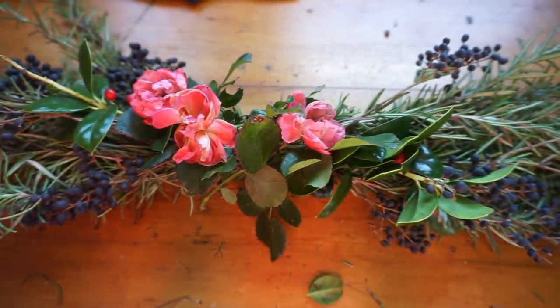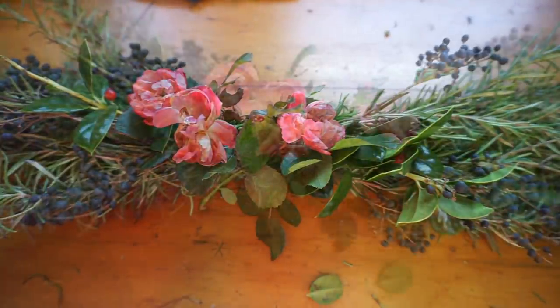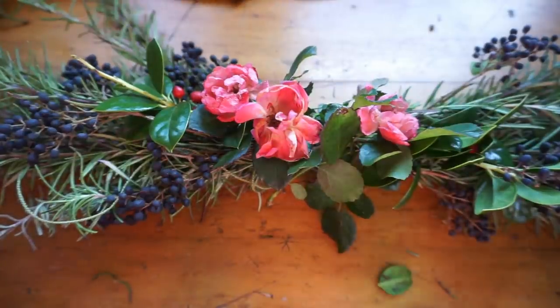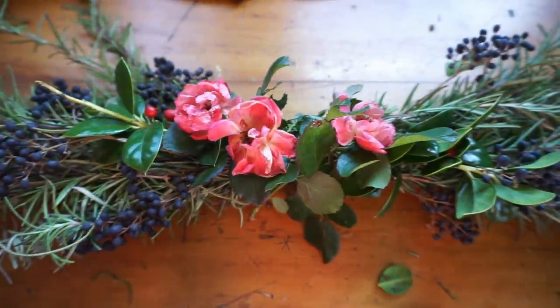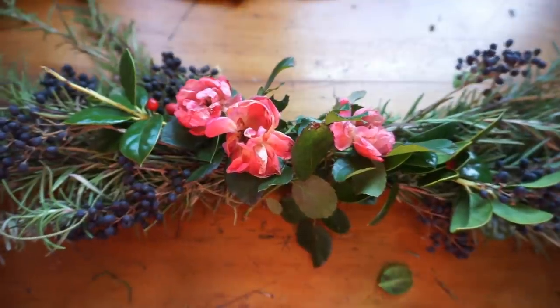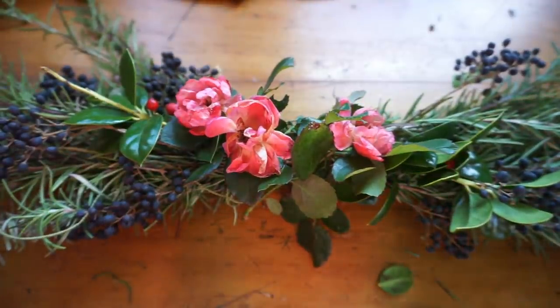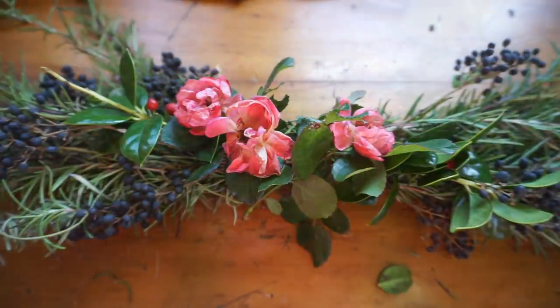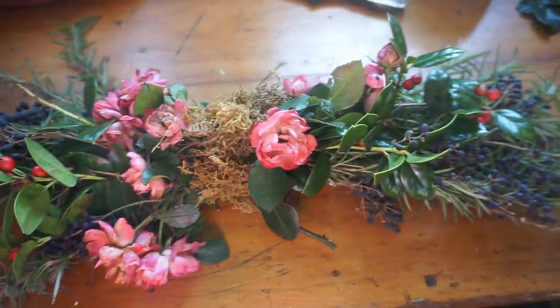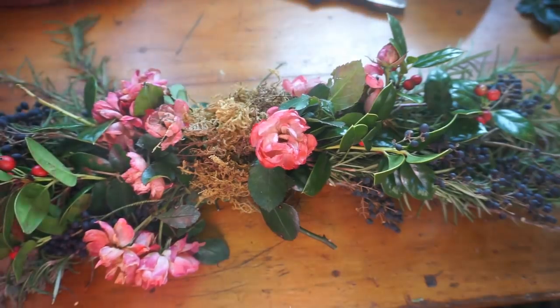Easy, it's just so easy. Just use your imagination and what you have around you. Just by using maybe 4 or 5 different foliage elements that you might have growing right in your yard or in a nearby field, you can make several different creative looks, each one of them very beautiful but unique in its own way, and it's free. And there you have a very simple little swag, with roses, privet, holly, rosemary, and moss.